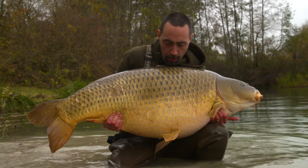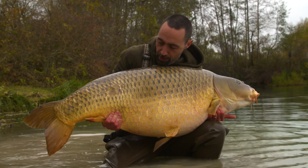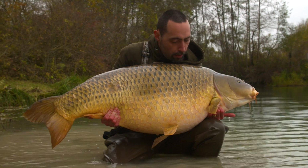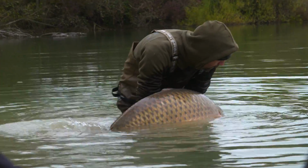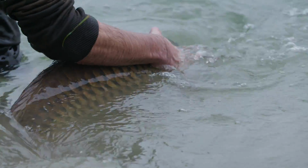Not of anyone's week, should I say, you know. To catch a fish of that size, well, it's something you set out to do but never expect to do. So yeah, that's got to be the highlight of the week.